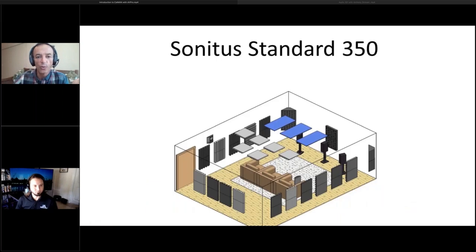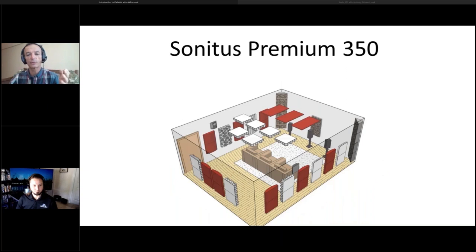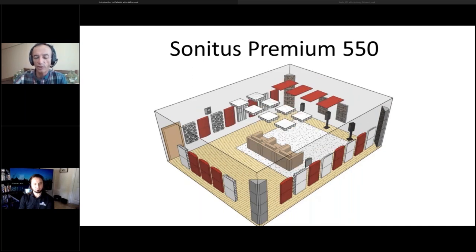You want to match the amount of coverage with the room. So if we look at our premium line in a package for a 350 square foot room, this is actually how many items are going to be in the room. It sounds like a lot. Just remember, this is only 3 absorbers on the left wall. It's not that many, or 3 pairs of absorbers. In a room that's 350 square feet, this would be the number of treatments. In a room that's 550 square feet, it's more treatments to maintain that 15% coverage.